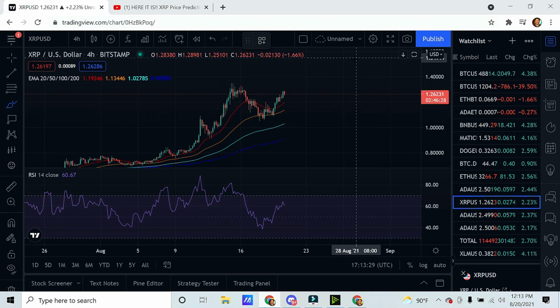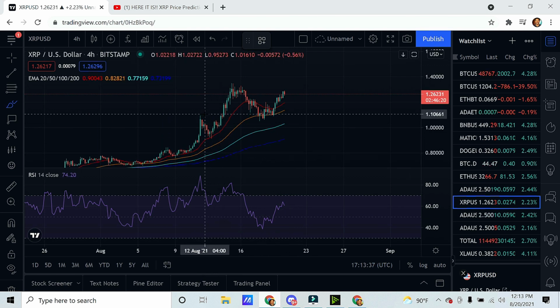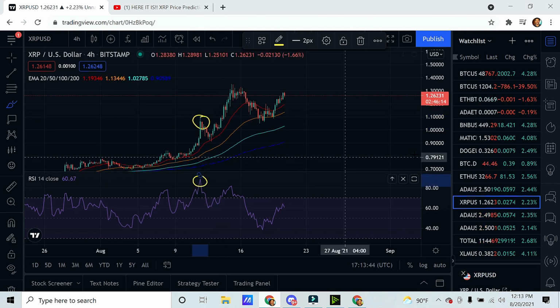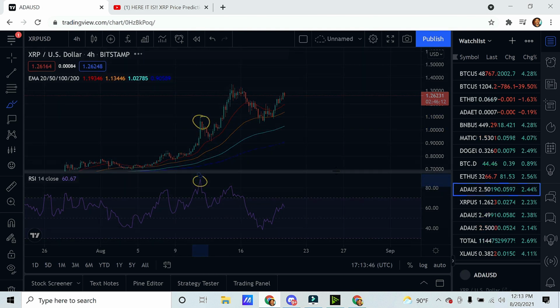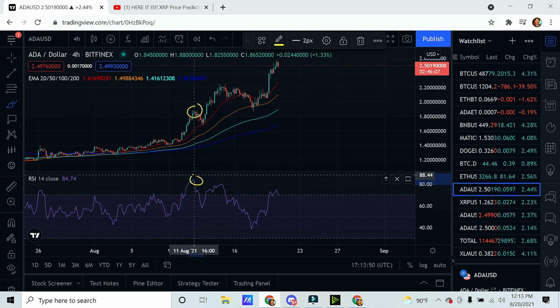So let's talk about just what we're seeing. We're going to be looking at a few things: our price, our EMAs, and our RSI. Just keeping it real simple today. Pay attention to this setup, okay? So we set this high here. We came down and we set our high here. Now let's go over to ADA and take a look at how we did it similarly. So we set our high here. We didn't set our high here, okay?